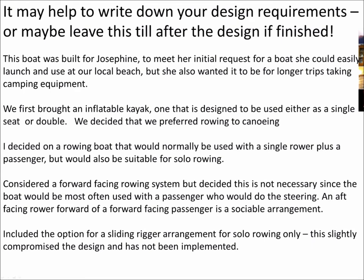It needed to be a boat that we could both use, obviously, that was the main requirement, but I thought it'd be nice to be able to use it with just one person rowing as well. In fact, nearly always we go out together, actually, but it does have the capability to row with one person.